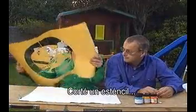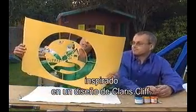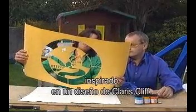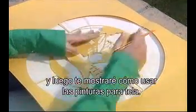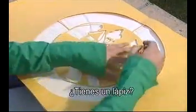Now, I've cut a stencil, which is sort of based on a Clarice Cliff-esque design. Just want you to draw around it, and then I'll show you how we're going to use the fabric paints to bring the colour in. Have you got a pencil there?